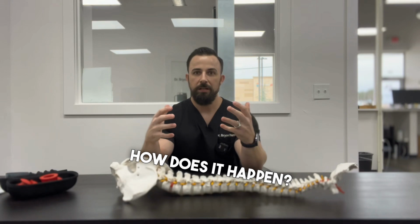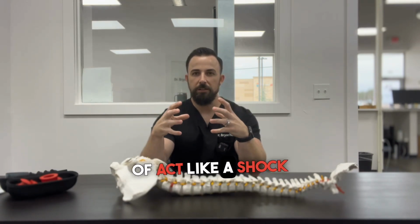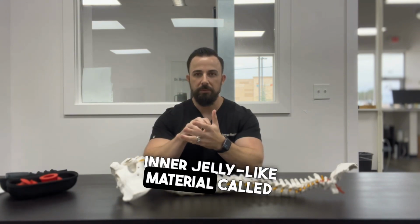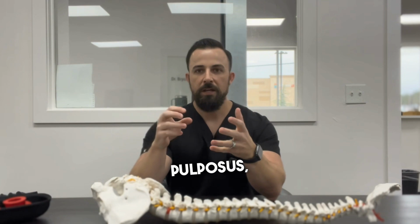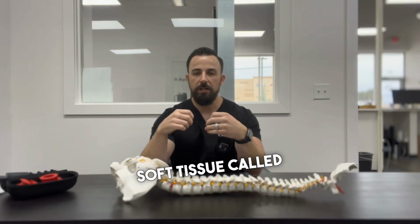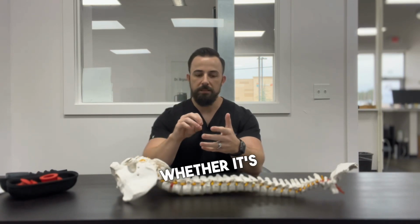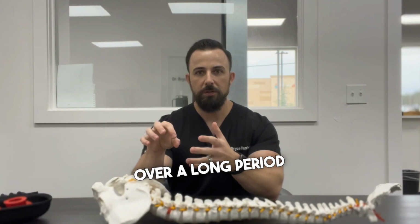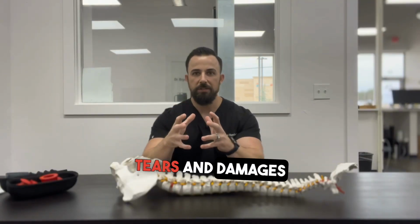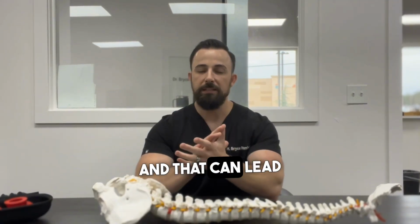How does it happen? The disc is what sits in between your vertebrae in your spine, and they act like a shock absorber. What they're made of is this inner jelly-like material called the nucleus pulposus, and it's surrounded by this fibrous soft tissue called your annulus fibrosus. Over time, whether it's small micro traumas over a long period of time or just one big injury, you can get small tears and damage to that fibrous material. That can lead to a bulge, and that can lead to a herniation.